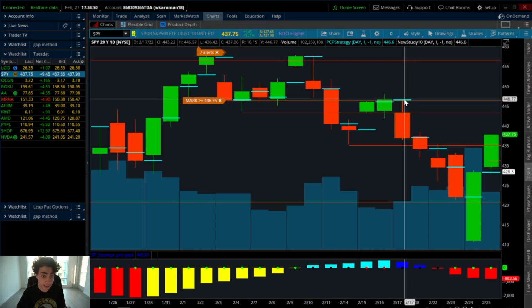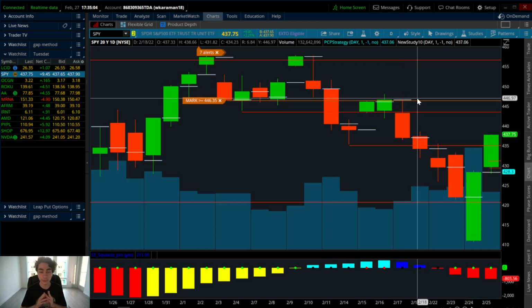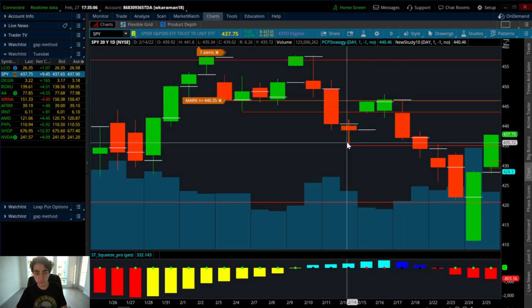As you can see on this day, the previous closing price was $446.60. The high of day was $446.57, meaning there's a 3-cent gap that's waiting to fill there, and that's what SPY is on track to do. So in terms of this week, here are going to be your buying zones.